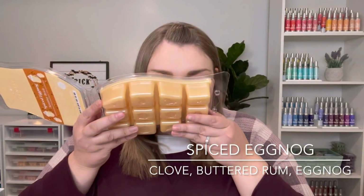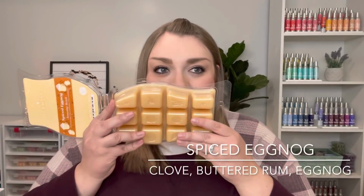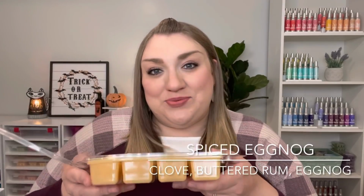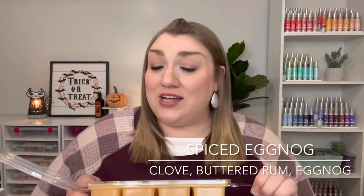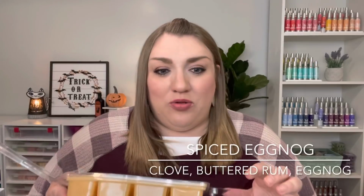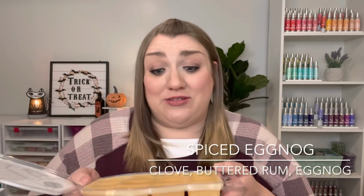There is a slight kind of booziness to this scent, but I really like it actually, which is kind of funny because again, I don't always love bakery scents, but this one is really nice, and I think I'll really enjoy it. It does smell a lot stronger than that old bar of eggnog. I think in that old bar, I got a lot of the kind of nutmeg and clove, but this one I'm definitely picking up that buttered rum note, and it does smell just like eggnog to me. So yay, I'm excited about that one.